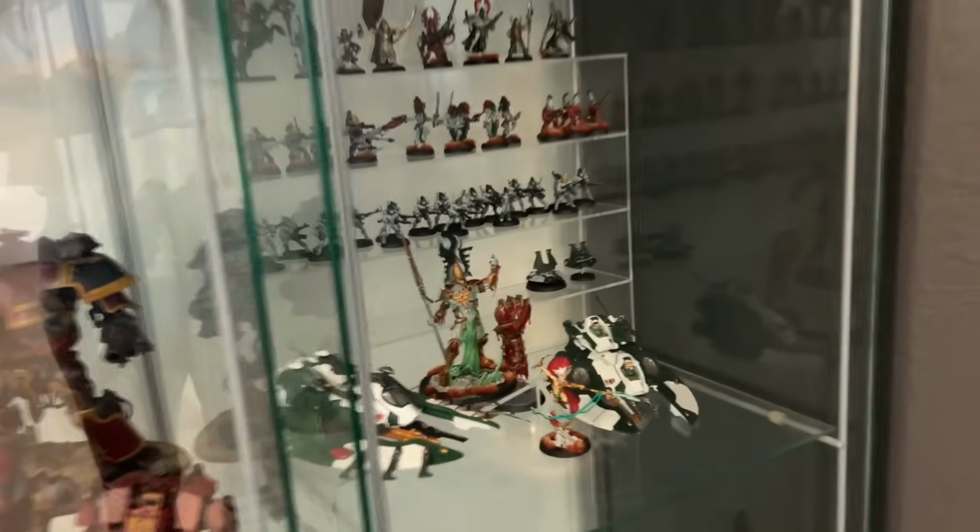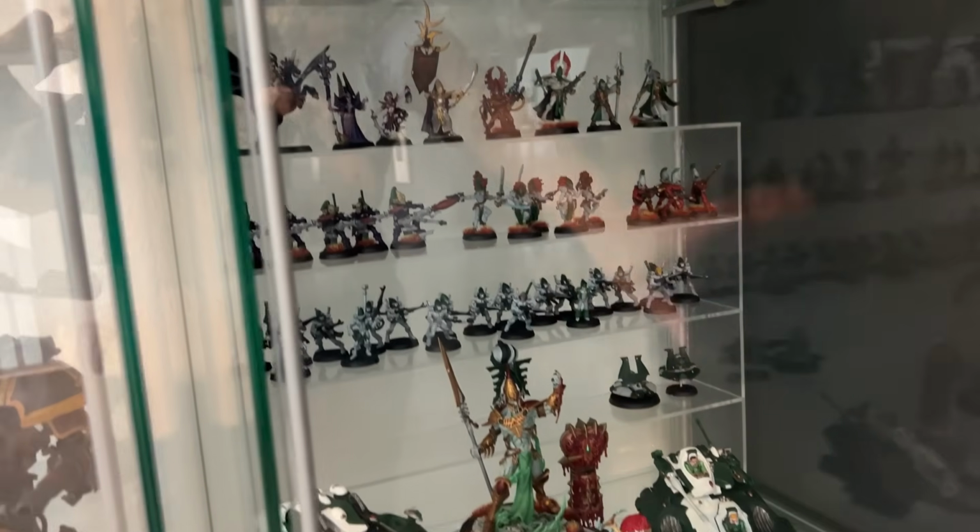And I was able to find my additional clear shelving that I've been putting in the backs of these so that I could expand and make these miniatures breathe a little bit more, specifically on the Eldar side, because it was just very cramped. But I love how it's looking.